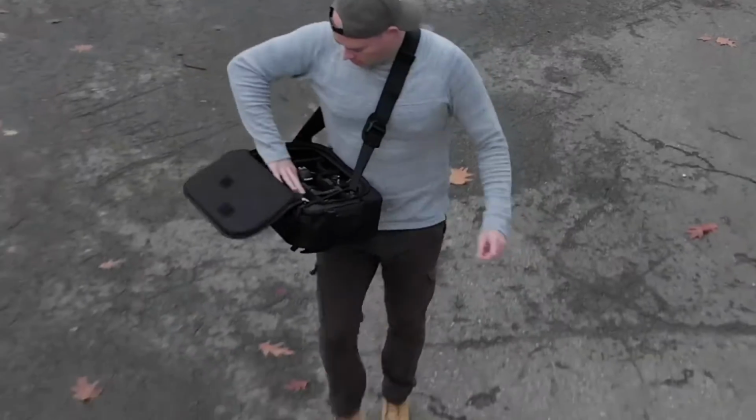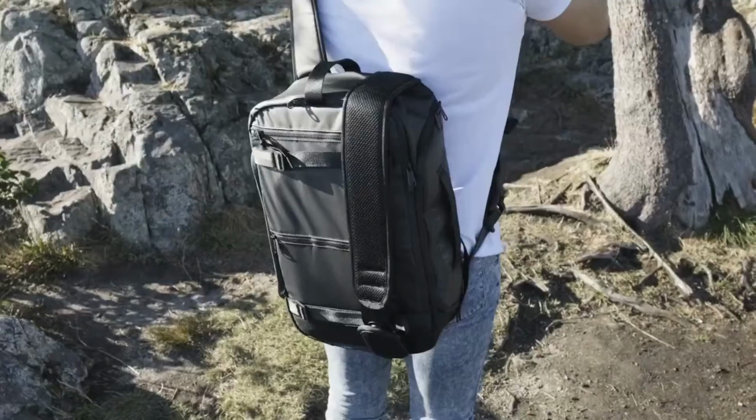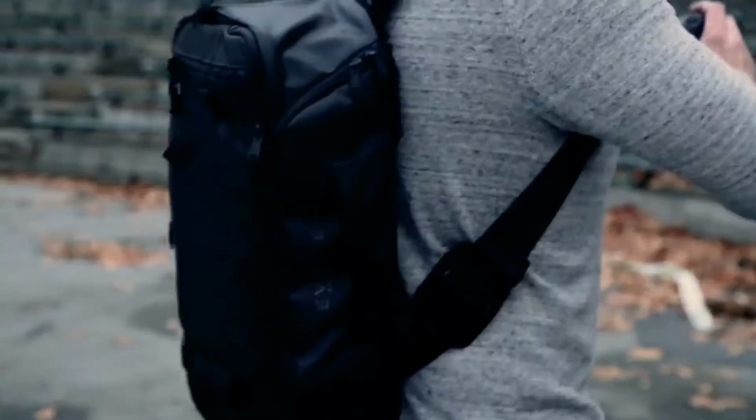Speed, access, security, stability. Top Shelf is everything you need and want in a camera bag. Back our campaign now and never waste another second reaching for gear again.